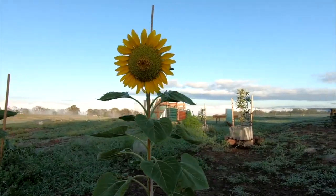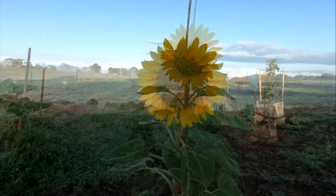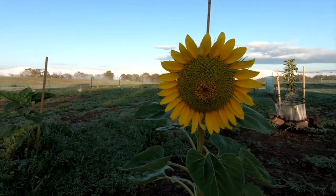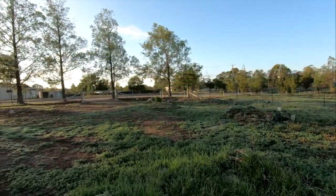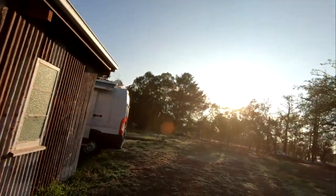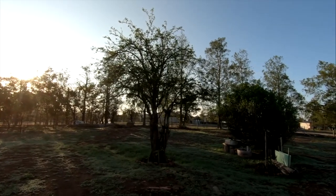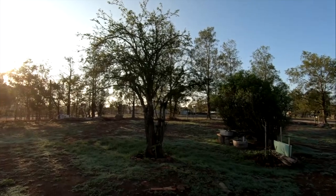Hello, sunflower. Happy with little things. When the cosmos start flowering, that'll be beautiful. I think I'll move back over here today. I like it over here. I think I'd probably get more air.